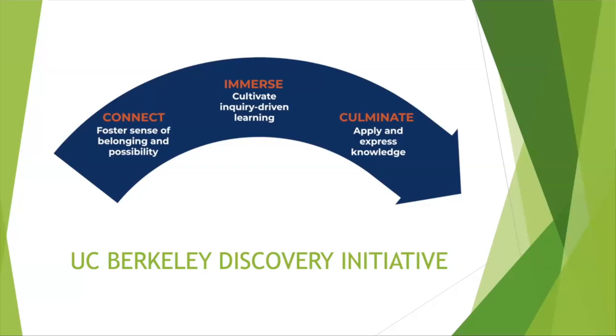This is an initiative that goes way back, but in recent years, it's been part of a grant program that has encouraged departments to innovate in discovery projects. And so our department is one that has been participating in this.